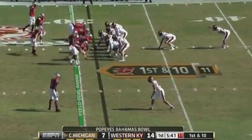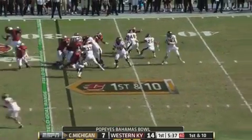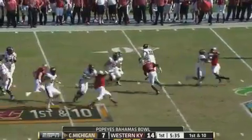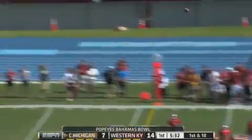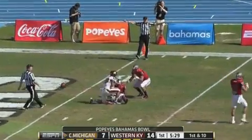Good call for roughing the passer with targeting. As with all targeting fouls, this one went to replay and was confirmed. Again, I remind the referees that we are changing the announcement so that the disqualification announcement is made after replay confirms the call.